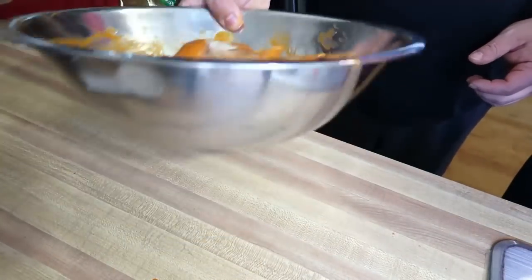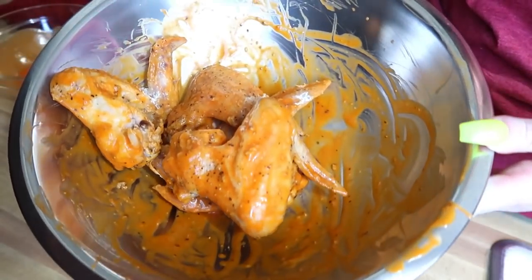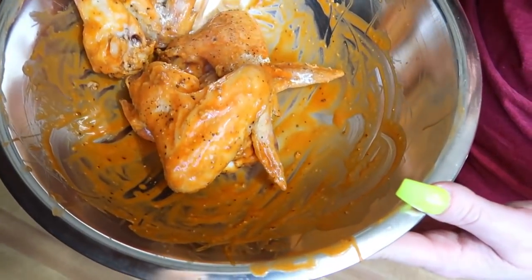Let me add some more. No, it's a lot. Or you want more? All right, so here are our buffalo wings, and you can see they're nice and steaming hot. See the smoke coming off of them? Look, and there you go.